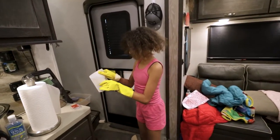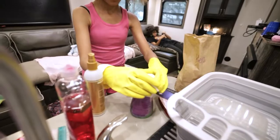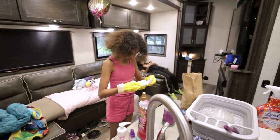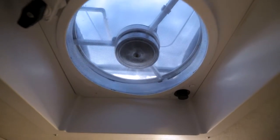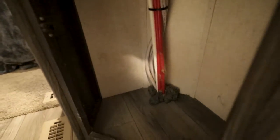What you doing, Kira? This is my pan that I use for the cat litter. And this is where we put the cat litter. Yeah, it's a little dirty.